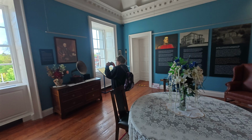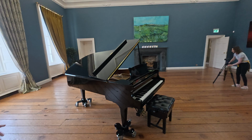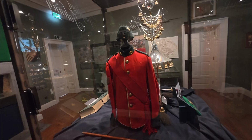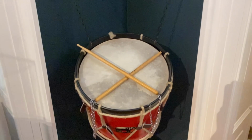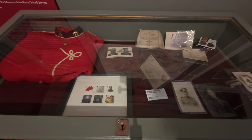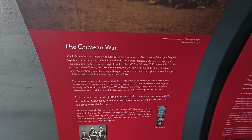The house as a museum guides you through over 400 years of Irish history. In 1795, the King family, after whom the house was named, moved out. They sold the house to the British government, who converted it into a barracks for the Connaught Rangers. The Rangers distinguished themselves in the Boer War, Crimean War and the First World War. They were disbanded when Ireland became independent in 1922.